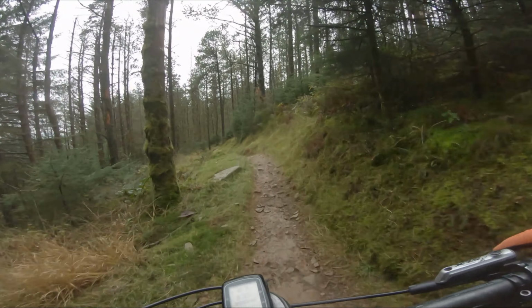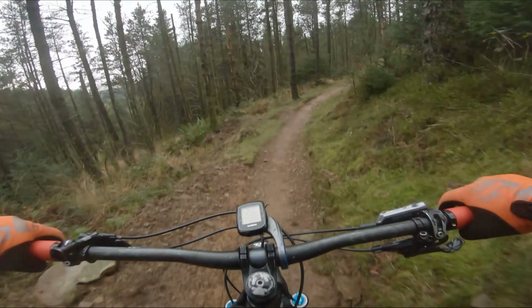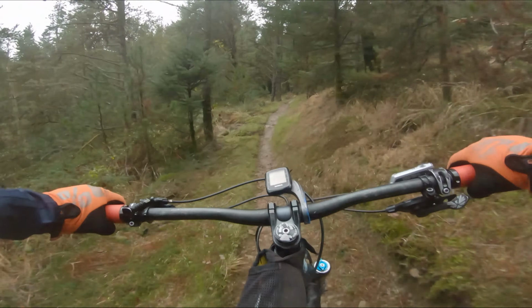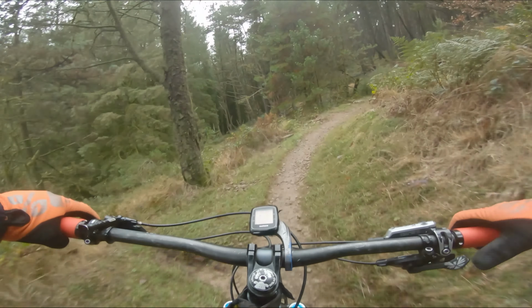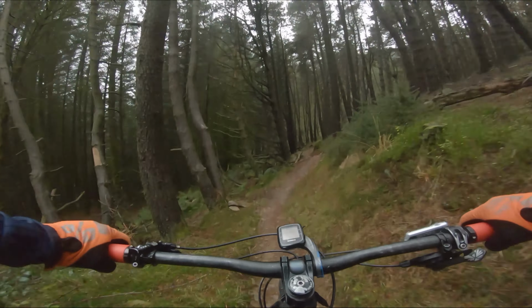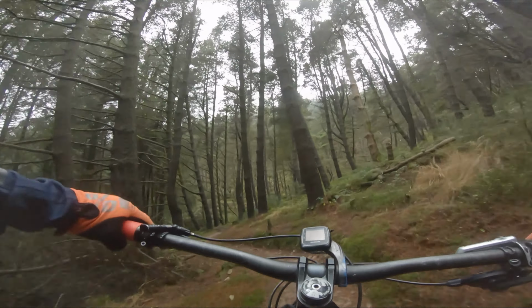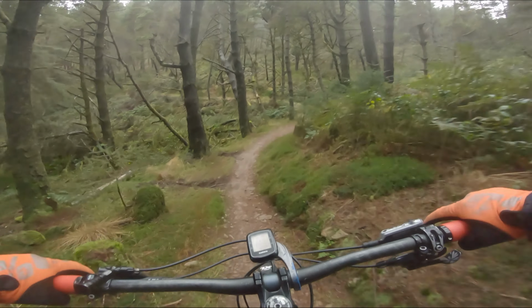But yeah, you can see the work that the volunteers have done on this section. Fantastic. Yeah, really good. So much more flowy than before. And a lot of that water has been moved off. They've removed some of the fallen branches and that. Great.